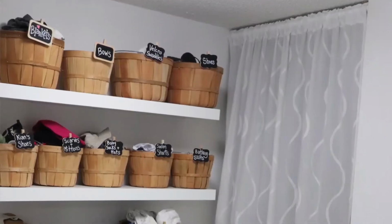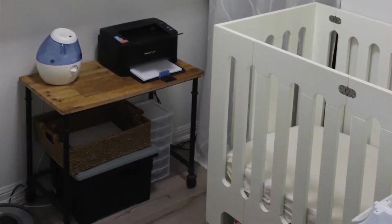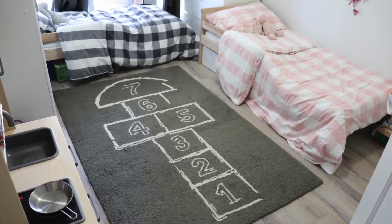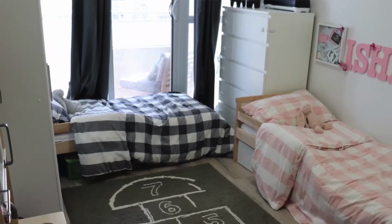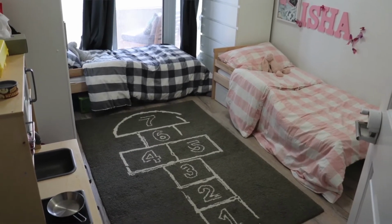Our condo is a 2-bedroom plus den. We converted the den into a nursery/storage area, and that's where baby Josh sleeps. As for our other 2 kids, Kian and Isha, they share this small bedroom. I decided to put their beds against the wall and the balcony window so that they'd have an open space in the middle of their room for them to play.